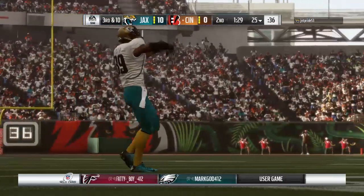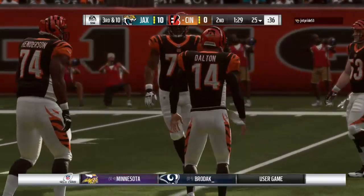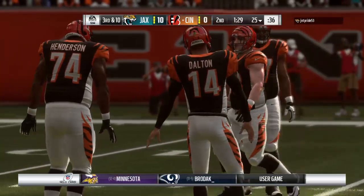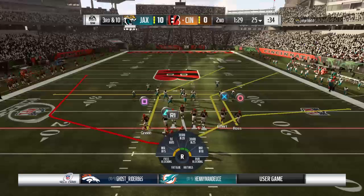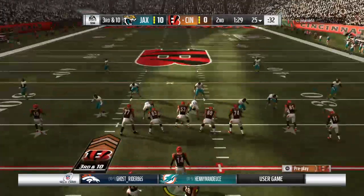Feels like they're getting caught in between here because they didn't get completions on 1st and 2nd down. Now you've got to worry a little bit about the clock because you prefer not to give them another shot here in the first half. But if you don't pick up the first down, guess what? You're likely going to have to.